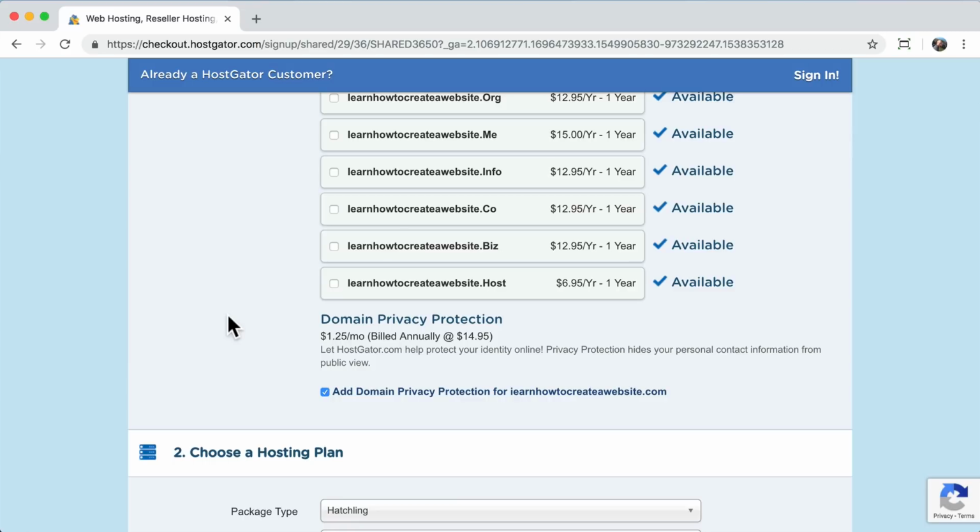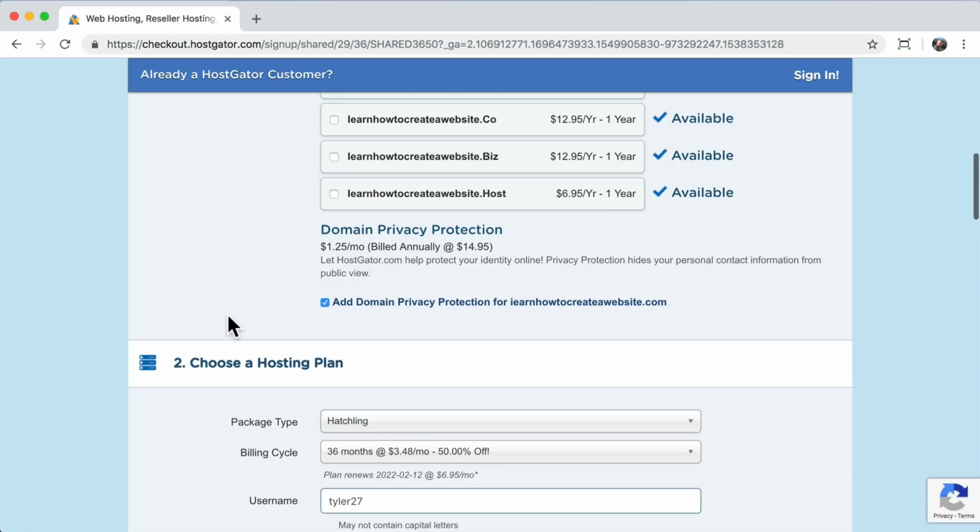How would you explain domain privacy protection? Yeah, so domain privacy protection is something that I also get a lot of messages about. It's not required and it's nothing bad if you don't have it.